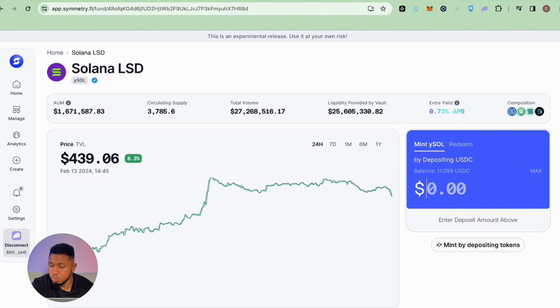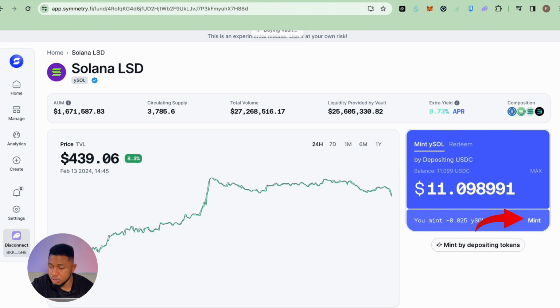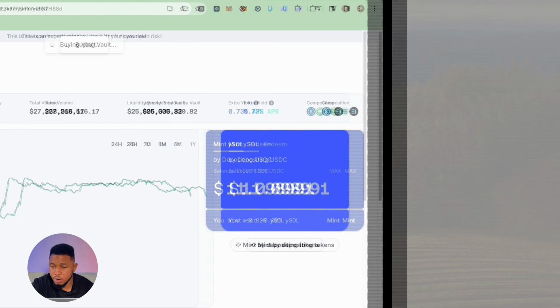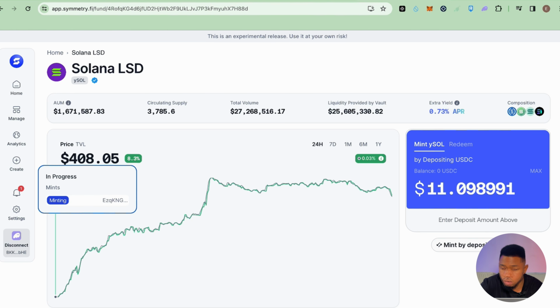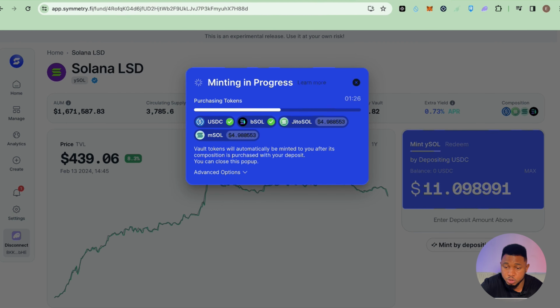And right here, I'm going to click on max, click on mint, and click on confirm. Over here at the notification icon, I can click on it. And you can see something that is showing in progress mint. So it's actually minting the token for me. I actually felt like my transaction had failed, but it didn't fail. So I can click on it to see the progress. And you can see it's showing minting in progress, going to take about 1 minute and 23 seconds. Now it's actually going down.